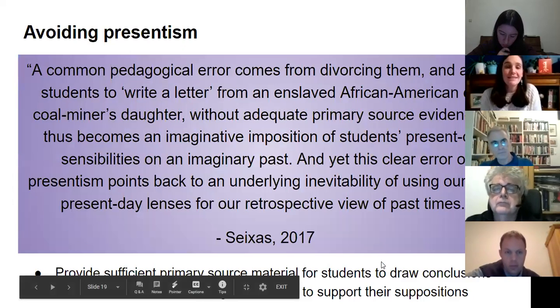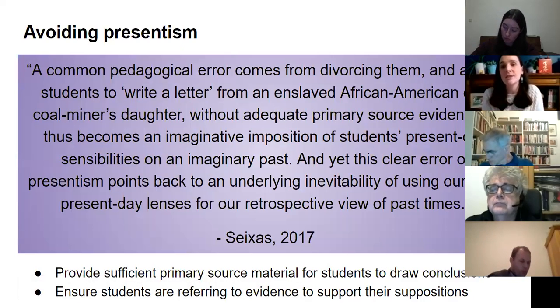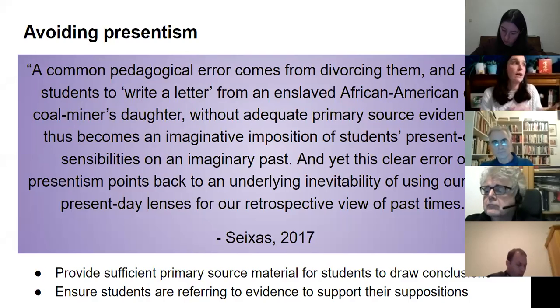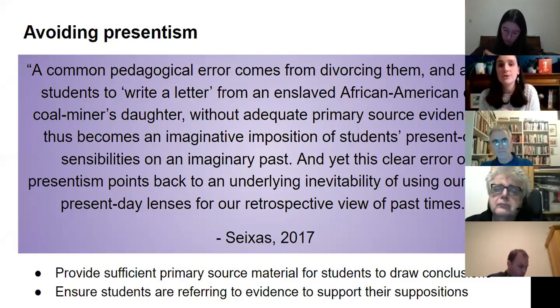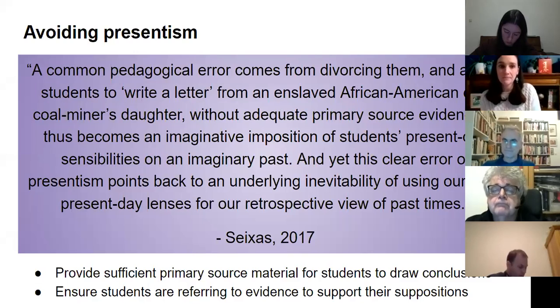And the last one is avoiding presentism. So Satius talks about exactly this issue, that often when we ask students to write a letter or write a diary entry as though they are a slave or a coal miner's daughter or whatever it might be, we're asking them to do that without having provided them first with enough primary source evidence.